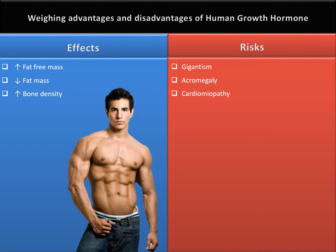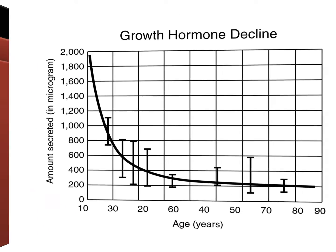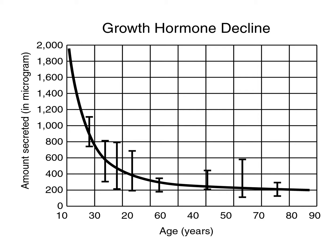Cardiomyopathy. As the heart is also a muscle, it grows along with the other muscles and reduces the space of the heart chambers. Glucose intolerance leads to diabetes. Hypertension is also a side effect. As you can see here, a person's concentration of growth hormone declines as one gets older.